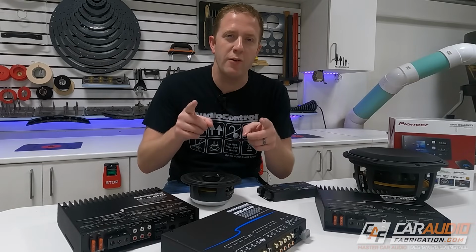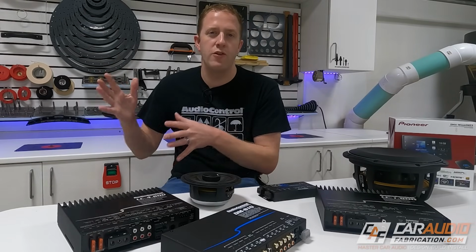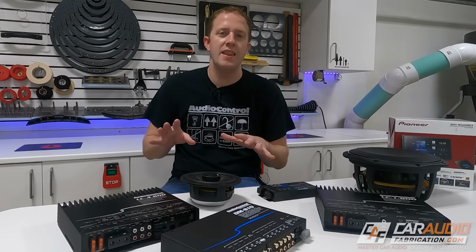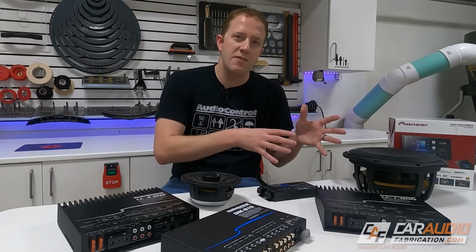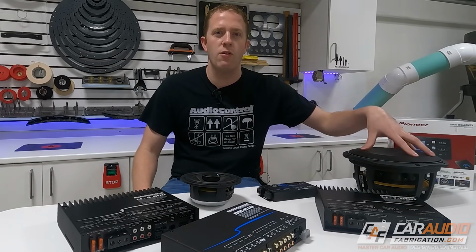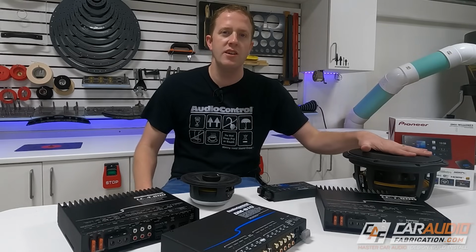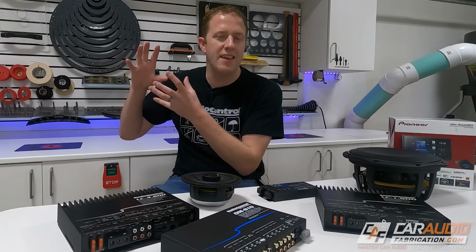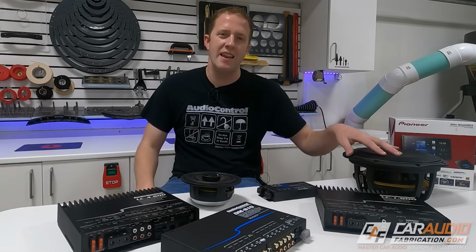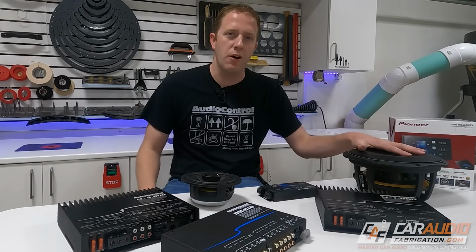The mistake that I want those of you that already have a stock subwoofer to avoid is just upgrading only the subwoofer. And the reason I say that is because the amplifiers that are usually built into the vehicle from factory usually can't really power an aftermarket subwoofer like they should. And a lot of times that space that the OEM subwoofer is in is very small, and it's usually not quite optimal for an aftermarket sub.